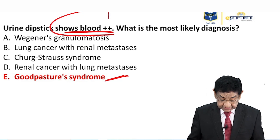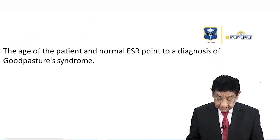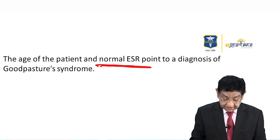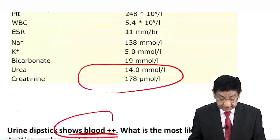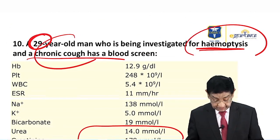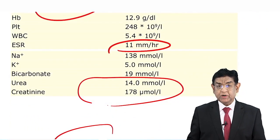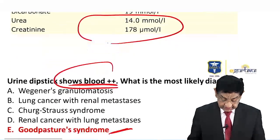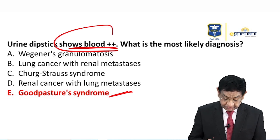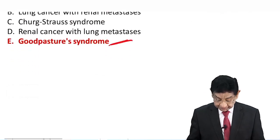Why not others? Let's see one by one. ESR is normal. Look into the age of the patient again. Patient age is 29 only, and ESR is 11 only. These two are strongly against other diagnoses. We'll go one by one. But as of now, the points in favor are young age and the normal ESR.